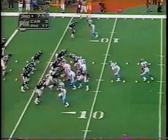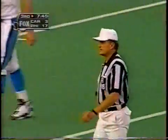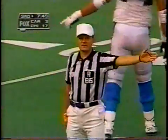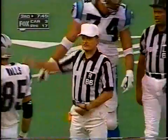Second down and 4 from the 7. And they blow the play dead. Even before he was out of the pocket scrambling, you could hear the whistle. That play will not count. Defense moving prior to the snap. The 5-yard penalty, still second down.